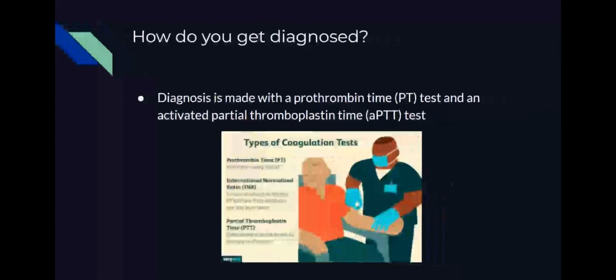How do you get diagnosed? Diagnosis is made with a prothrombin time test (PT) and an activated partial thromboplastin time test, also known as the APTT test.